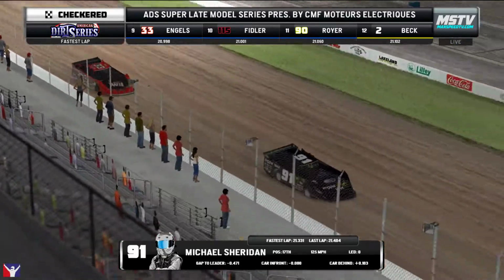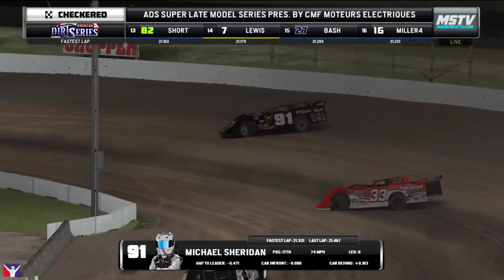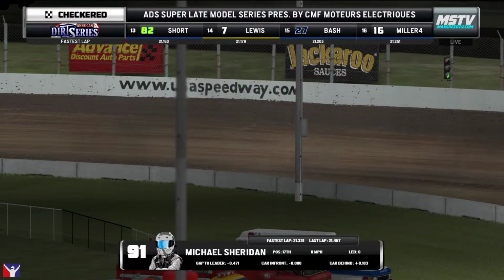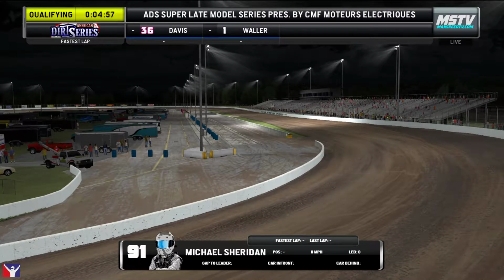Alright, we are back here for qualifying, just about to get underway. The checkered flag is waving here in practice. Looks like you're watching Michael Sheridan, then we'll see who's going to come out onto the track first. Again, qualifying is just about to get underway.